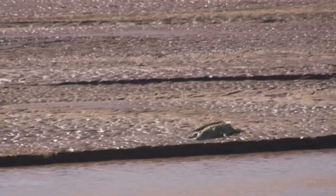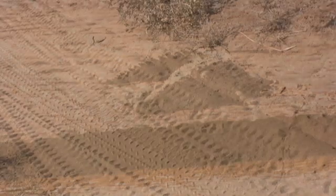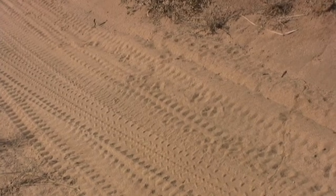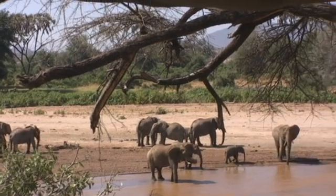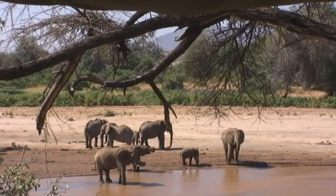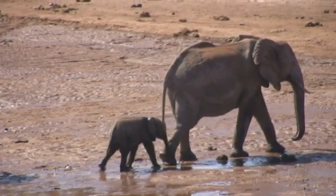As we drove along the croc-infested river, we spotted some tracks, some leopard tracks. We had just missed one. Will I ever see a leopard on this trip? Playing in the river were some of Samburu's elephants. They have huge herds here in the reserve. We sat in our jeeps and watched them all hanging out at the old watering hole.